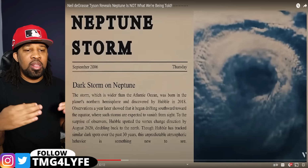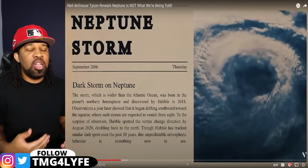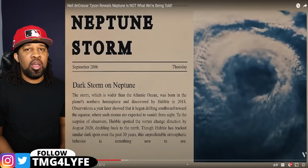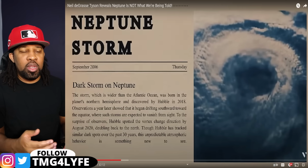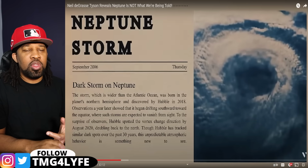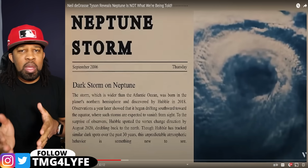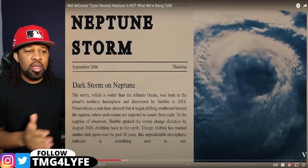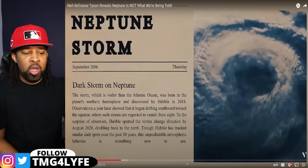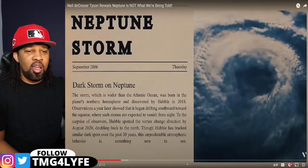But look what you have to think about dealing with on these planets. That's another thing you have to factor in. Like, we deal with hurricanes, tropical storms, and different things here, and they're here today and they may be gone tomorrow or a few days later. They don't last that long, but bro, these jokers, and look how big they are, bro.